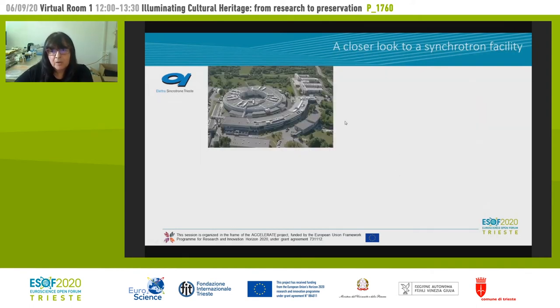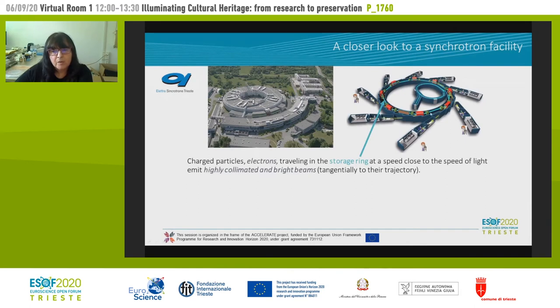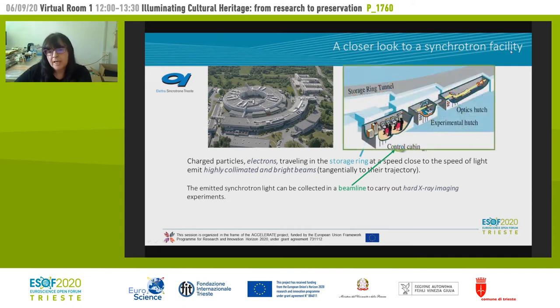And just to have a closer look at how synchrotron radiation is generated, looking at this schematic view, we have charged particles, in particular electrons in this case, traveling in a storage ring, so in a circular path, at a speed very close to the speed of light. Thanks to this property, they can emit highly collimated and bright beams tangentially to the circular trajectory. All along the storage ring are installed the so-called beam lines, which are nothing more than laboratories where researchers can exploit this emitted synchrotron light for experiments and to control the different devices.